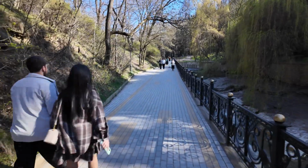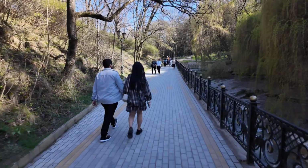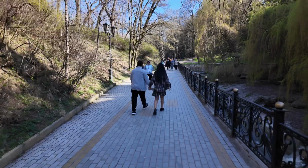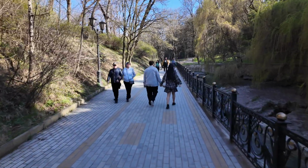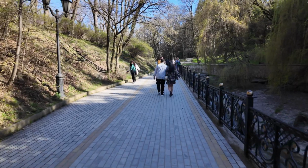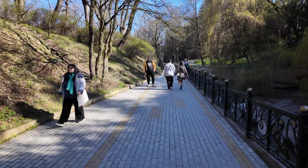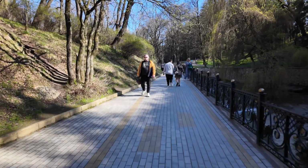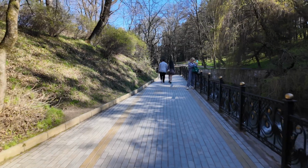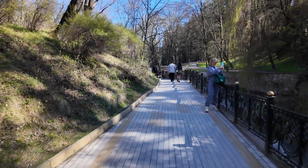Right now we can also hear the crazy whistling of a child that is just bothering the entire park. All these people are walking peacefully here, but this child, of course, has a very bad education from his parents, and he got this whistle and is just bothering everybody in the park. So let's hope that the police will intervene and maybe deport him to Siberia.